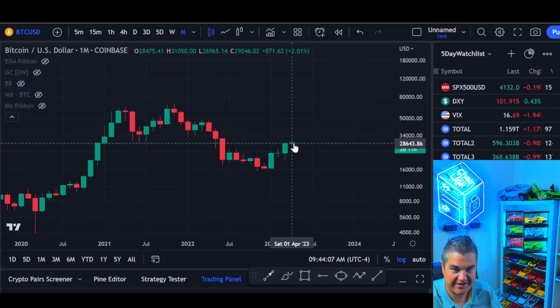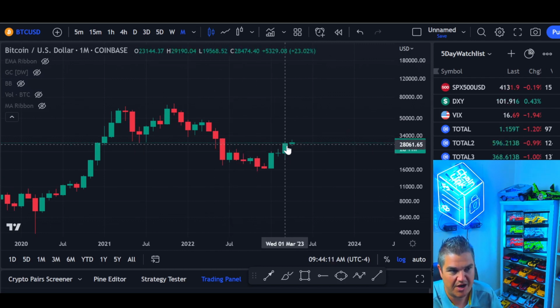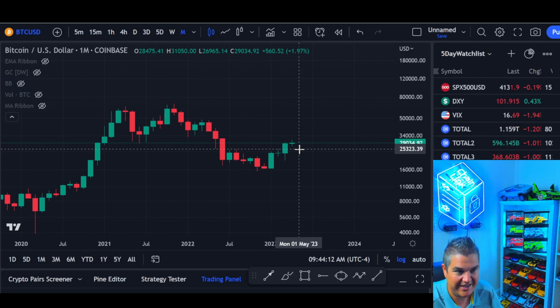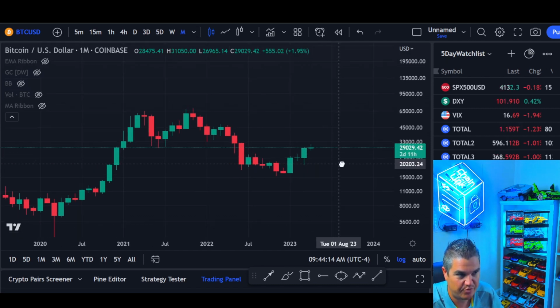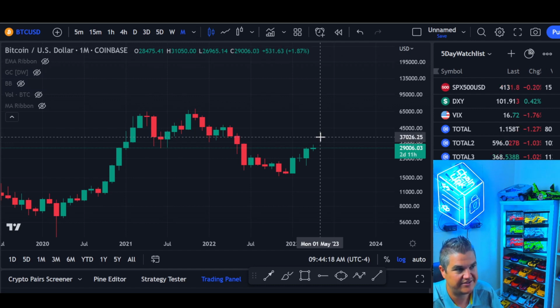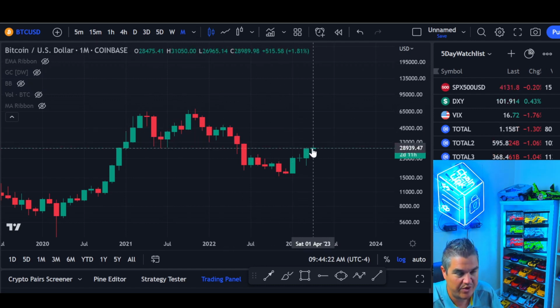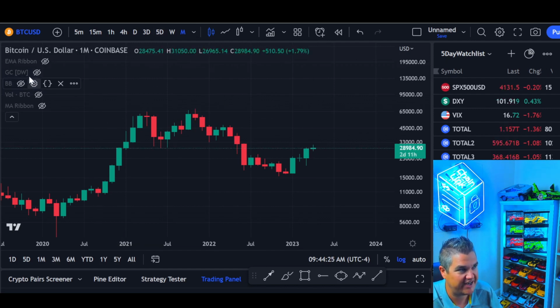Do we know for sure? Nothing's for sure. All you have are the odds, but so far we seem to be rhyming with 2019 better than most have predicted. So if we are to do that, I would say more upside is on the cards. But indecision candle so far, we want to close this monthly candle above the 21-month EMA.